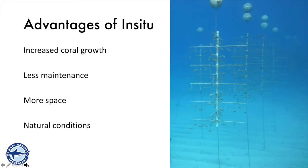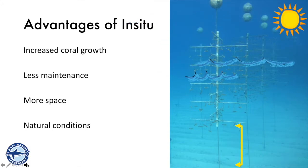There are many advantages of growing coral in situ nurseries. The coral tree design allows for coral to grow lifted off the ocean floor. This prevents the coral from being covered in sand, removes it from predators like snails, and brings it closer to the sun for more nutrients and gives it better water flow. All of these things result in increased coral growth.